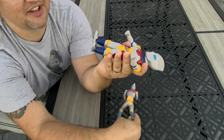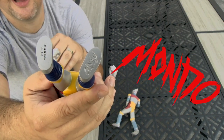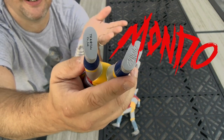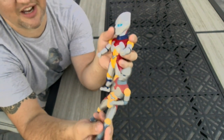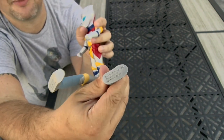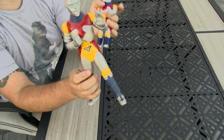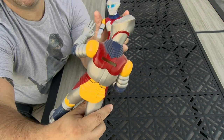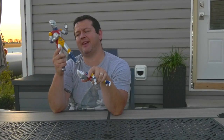One other cool thing about this is always seeing the bottom of the feet, whether it's a Playmates or an X-Plus or whatever. In this case it's Mondo, and we'll show you some of the other Jet Jaguar figures that we have. Of course, there's the bottom of the foot of the Playmates figure. We have the Diamond Bank. So the only real difference here between that and the Playmates is this slot, which I don't know if anyone out there actually has these Diamond Bank figures.